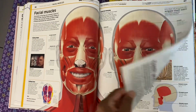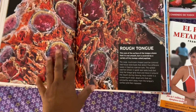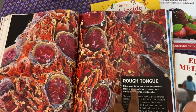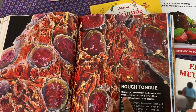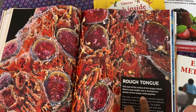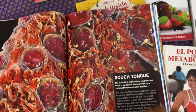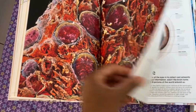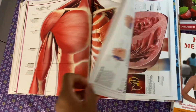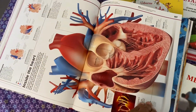And yeah, the images are very vivid as well. That is the tongue. This scan of the surface of the tongue shows that it is not smooth, but is covered by a variety of tiny bumps called papilla. So pretty interesting. And here is the heart, inside the heart.